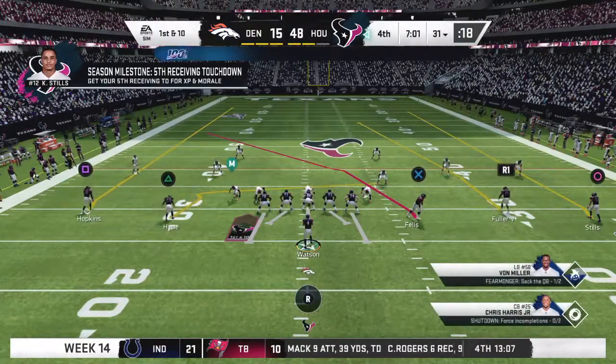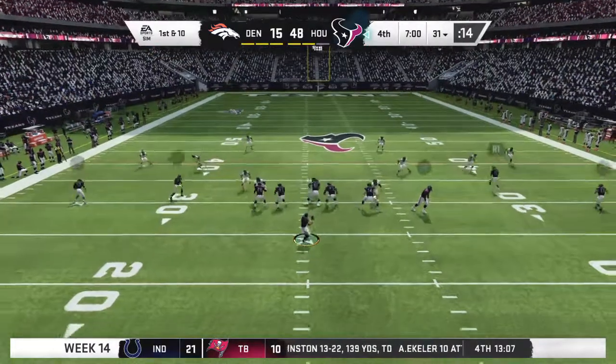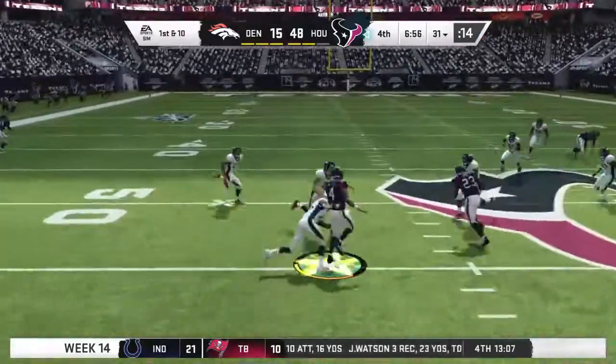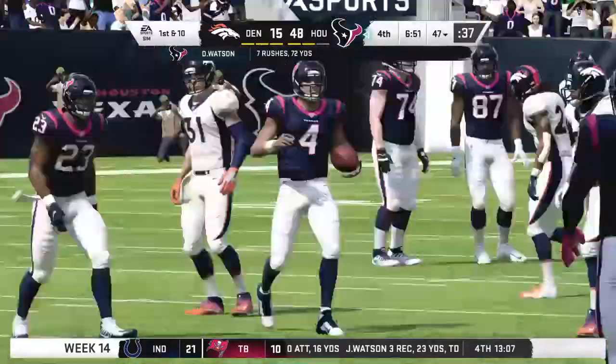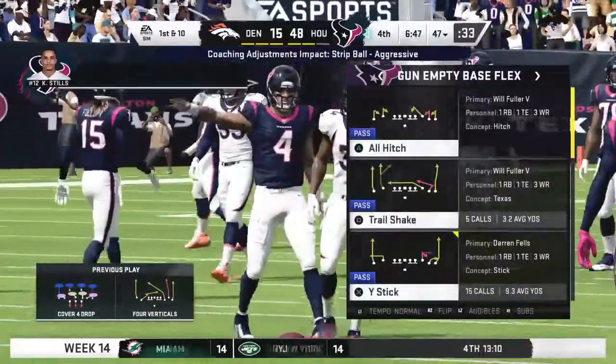Check 50, check 50. From the gun, here's Watson. Stepping up, he'll try and run. And able to get this one across the 45 before he's brought down. That's a good way to start the drive. 17 yards and a 1st down.